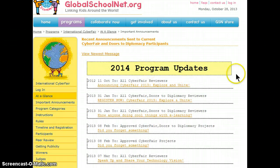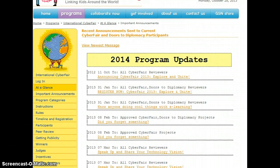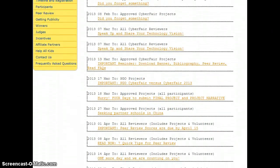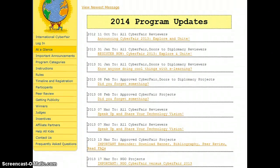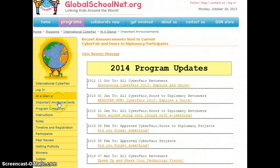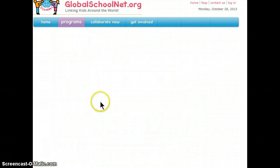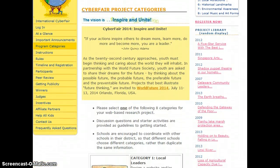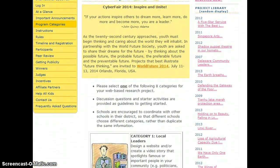Important announcements would be the next category, and it has some things that we can release to the school to have in our Friday newsletter for the campus, and also posted on the scrolling screen in front of the school and in the main lobby. Program categories is a part that I would like for you to spend some time investigating, the different categories that you can choose.